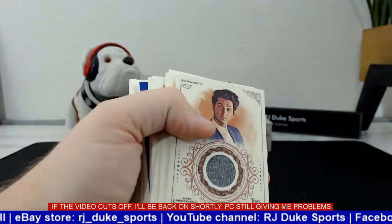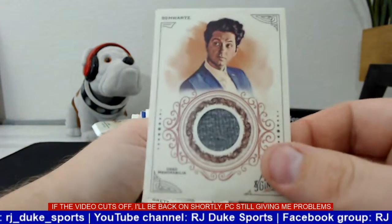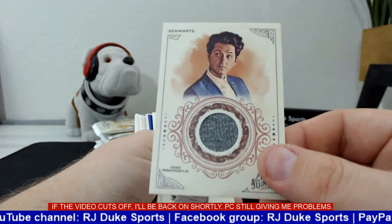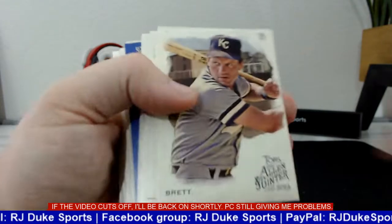And here's our first hit. We pulled his auto earlier this week. Now we got a single color patch of Jean Ralphio of Parks and Rec fame. Here is Ben Schwartz, going out to the non-baseball spot. Congrats.